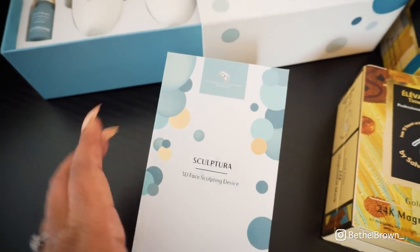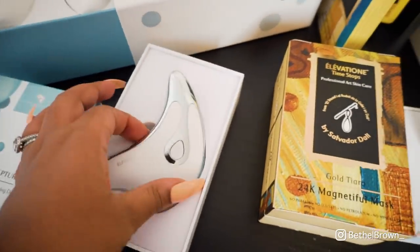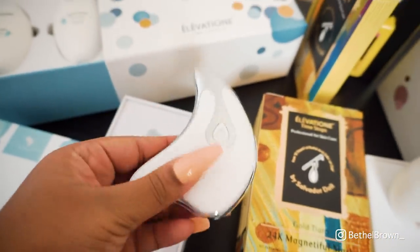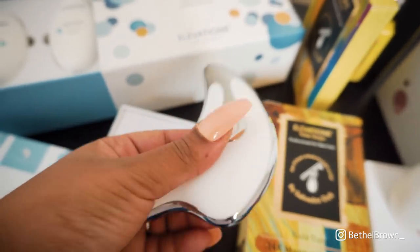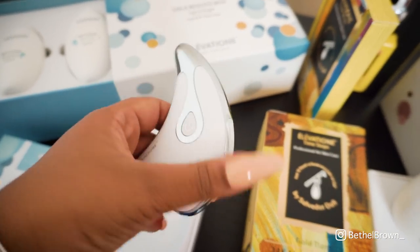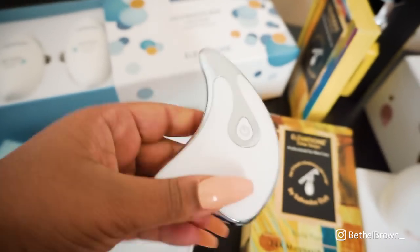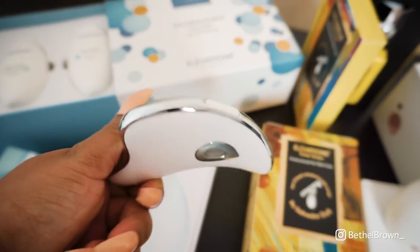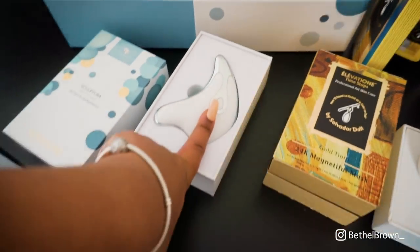I think this is what I'm most excited for. It's a 3D face sculpting device. I've seen a couple of people use this or something like this, where I don't know if it's made out of marble or a stone or a crystal, but you use it to kind of face gym, if any of you guys have heard of that. But this one is an electric one, so you charge it and I guess it vibrates. It's supposed to help circulation and tighten your skin. So definitely can't wait to try that out.